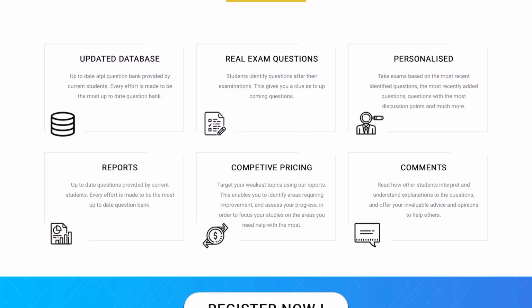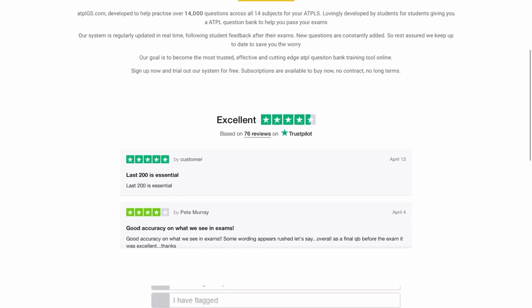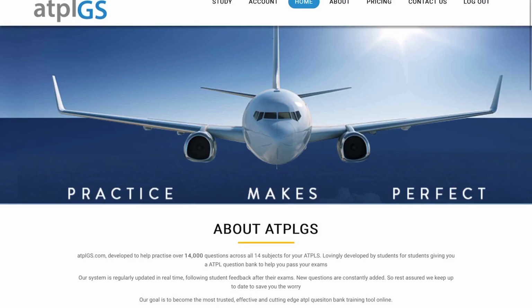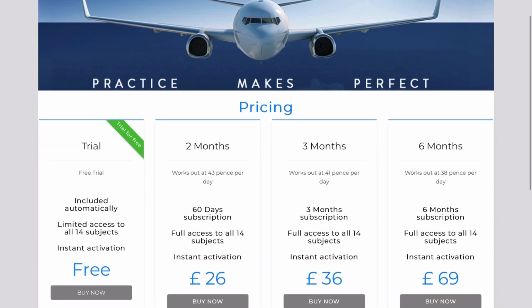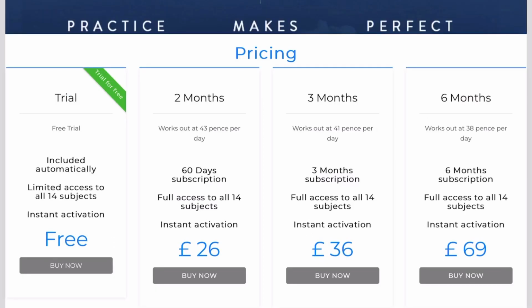On the atplGS homepage, as you can see, the interface is pretty good. It looks nice. Looking at the pricing, they give you a free trial if you just want to check it out with some limited functionality. You then have options for 2 months at £26, 3 months at £36, or 6 months at £69, just depending on what you want.